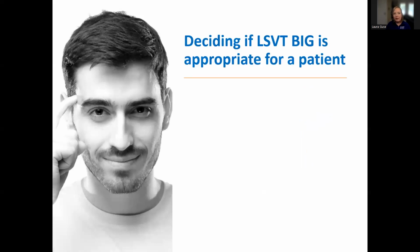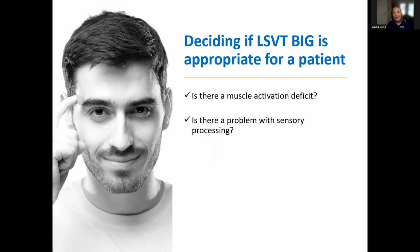So here's how you decide if LSVT BIG is appropriate for a given patient. First, is there a muscle activation deficit that's central in origin, such as someone who has maybe hemiplegia from a stroke, or reduced arm swing as a result of some chronic impairments related to their MS? So yes, they can move that arm, they can move that body, but they're not eliciting that movement. Is there a sensory processing problem? And again, with many neurological disorders, same examples, stroke and MS, we do see that quite often. And how does your patient react to stimulability testing? So when the LSVT BIG certified therapist models bigger movement and drives the patient to do that movement bigger, whether it's getting out of a chair, walking down the hallway, etc., can they move bigger? And is that bigger movement better quality movement? So those are two key questions and observations that therapists make.